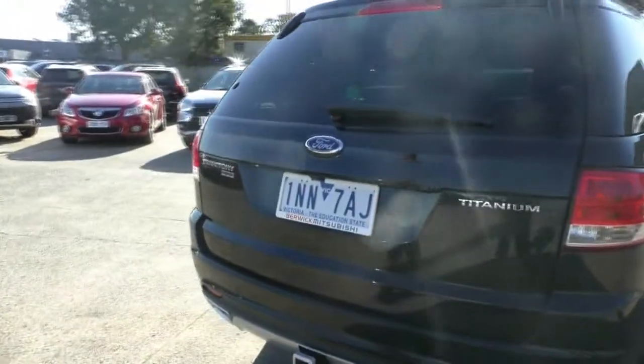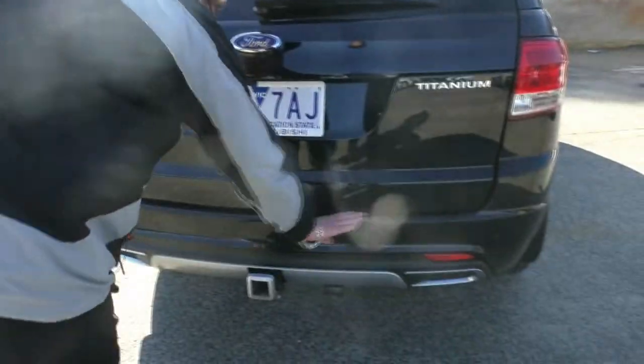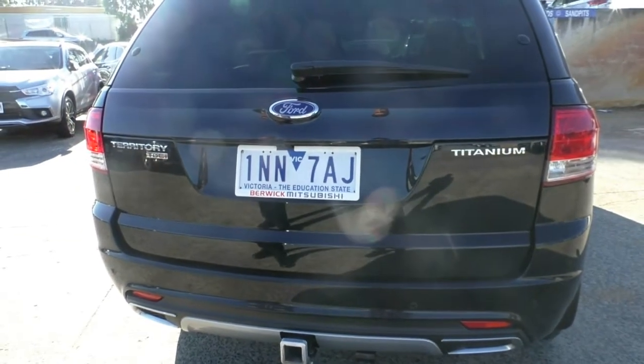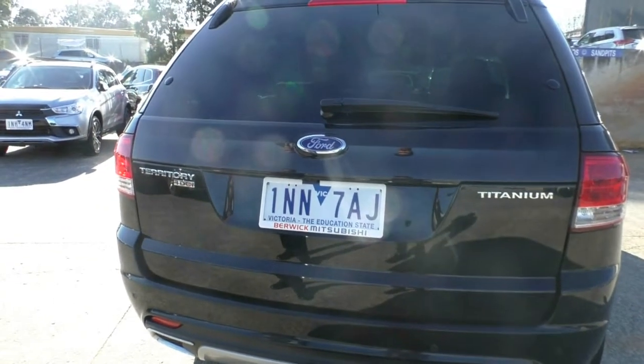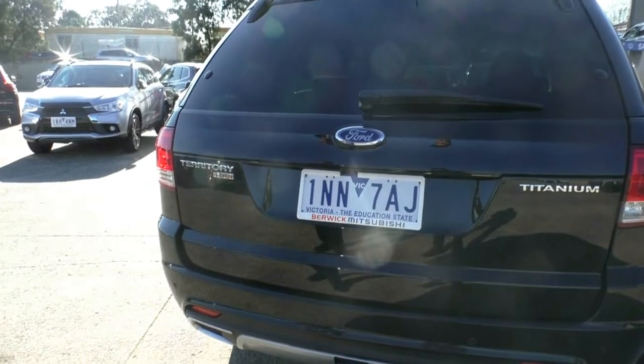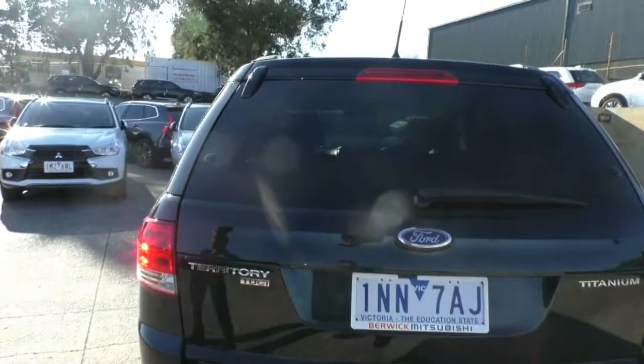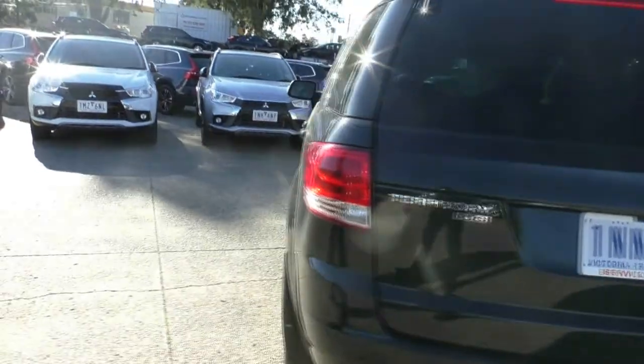As we move around to the rear of the car, our tailgate area, even our rear bumper for that matter, it's pretty much unmarked. So as you can see, fitted with a tow bar as well. The diesel will give you the ability to tow 2.3 tonne. And we've also got our high mount stoplight in our tailgate there as well. All of our chrome badging as well.